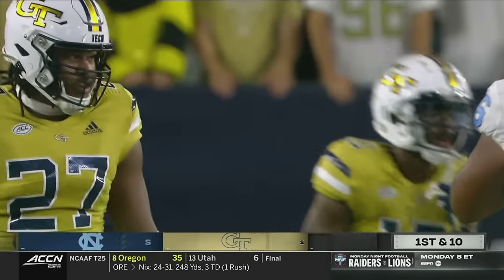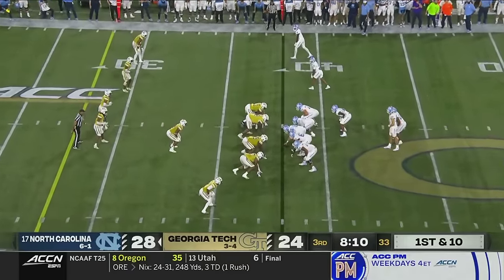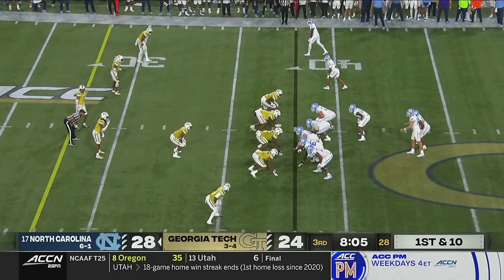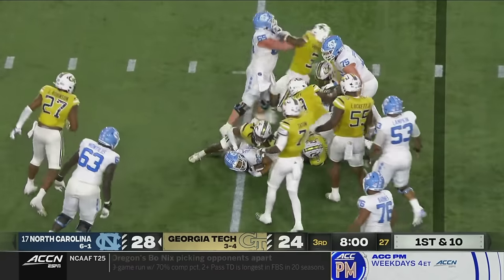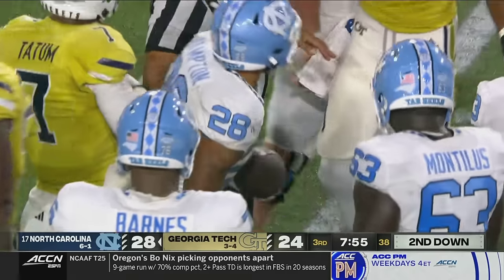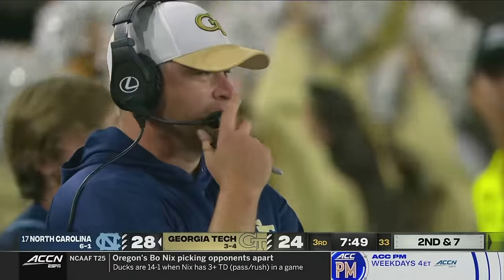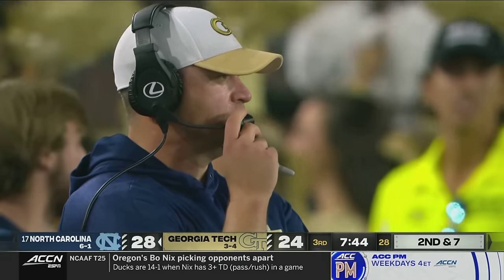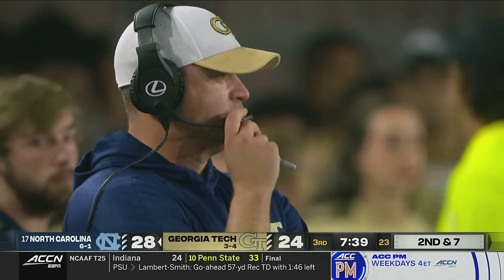Mawala off the field. And here is Drake Maye and a 4-point lead for 17th ranked North Carolina. And Hampton will get the carry here and get to the 35. Hard earned 3 yards. Clayton Powell led the tackle. Brent Key and Georgia Tech trying to beat Carolina for a third straight year as a ranked team.